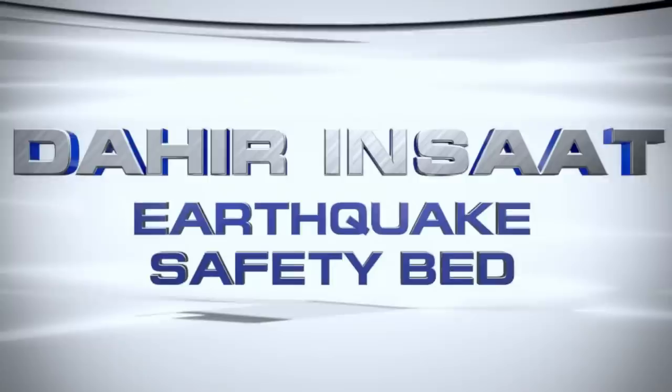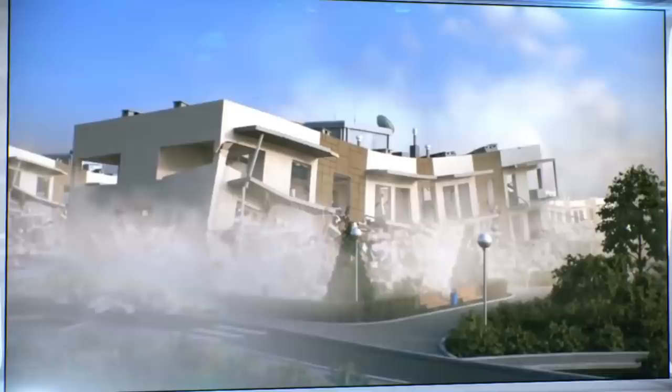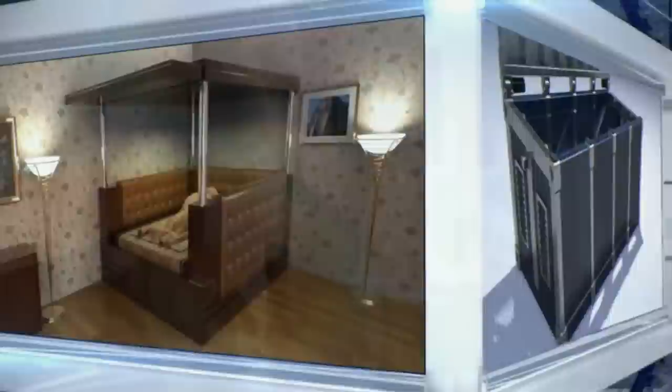We'd like to present the latest invention from Dahir Inshaat, the earthquake safety bed. One of the main causes of death during an earthquake is the destruction of buildings, especially if the earthquake happens while people are asleep in their beds. For people living in seismically active regions, Dahir Inshaat has developed the earthquake safety bed, which instantly transforms into a shelter during the first underground tremors of an earthquake. Let's see how it's made.